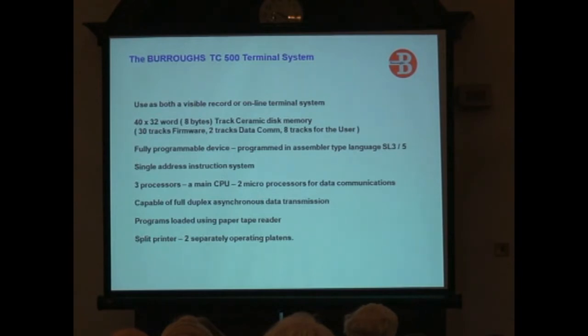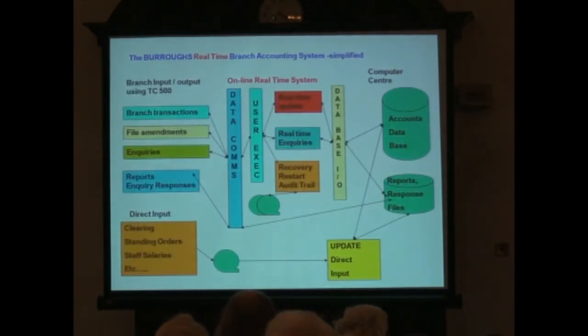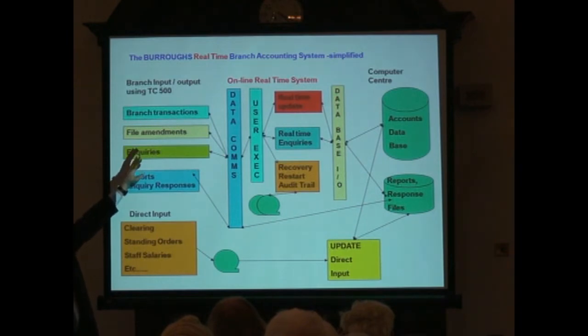And the split printer allowed separate operating patterns. And that was really quite important for what became the real-time, on-time application, because this is what we actually did. We made this work on the 5500, but we couldn't scale it. This was the real-time accounting system simplified. You remember that Ian said that there was a priority of transactions. Not all financial transactions had top priority. Some file amendments had actually top priority. Inquiries had a different priority.